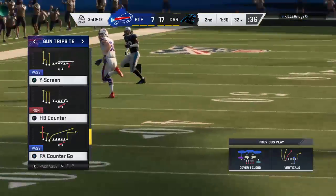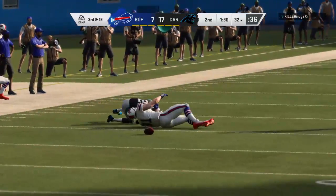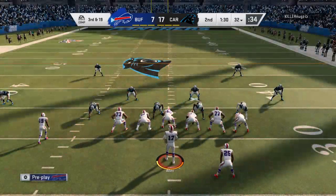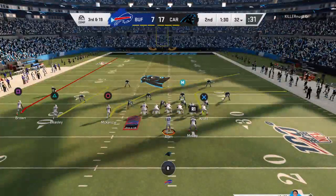It's 2nd down. And Charles, got to like what this defense has been able to do these last couple of plays. Yeah, they get the sack on 1st down. Then they force the incomplete pass. Now they're just a play away from getting the football right back. But it's a big play. They've got to hold up.